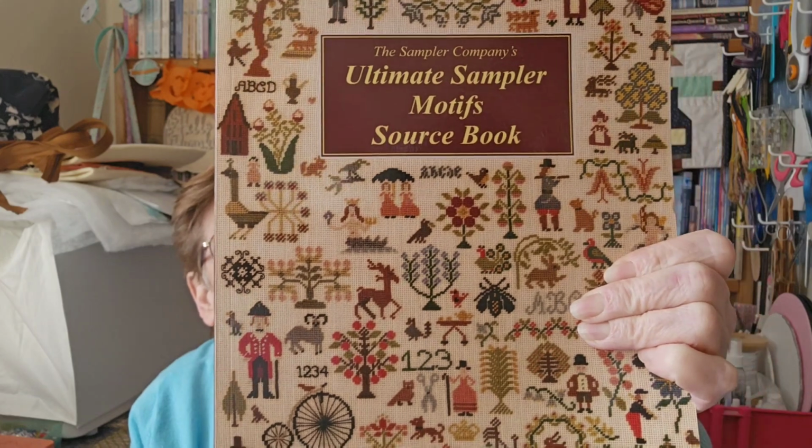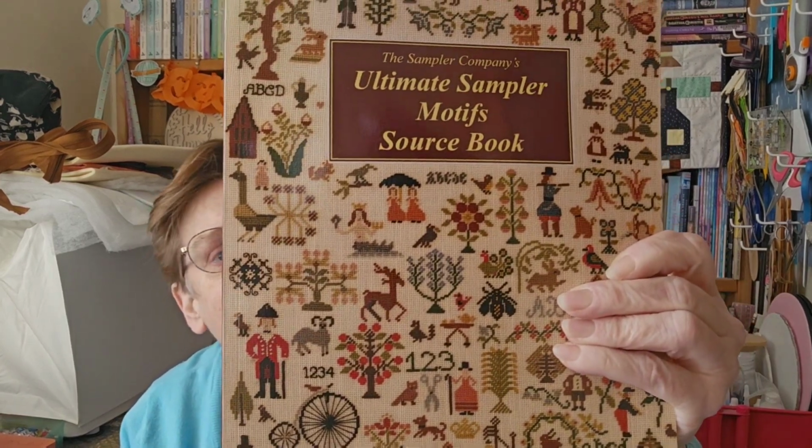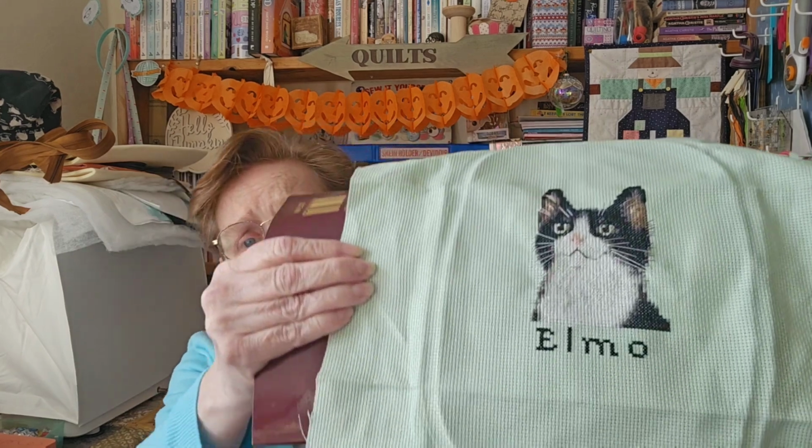It really, really is. It's actually in there: alphabets, borders, numerals, people, trees, ships, flowers, corners, crowns, shrubs, nautical, biblical, potted plants, and many, many more. There's hundreds in here. And I just found this one, and I just loved it. So, yep, so Elmo cross stitch is now finished.